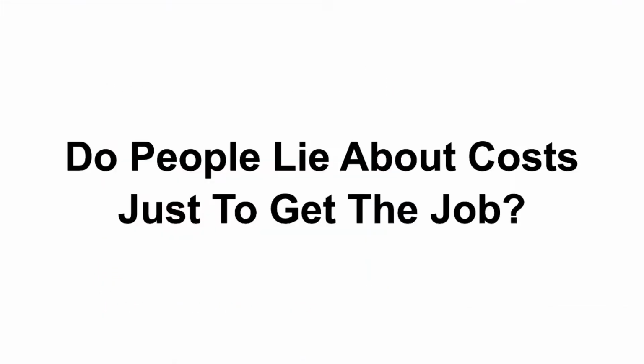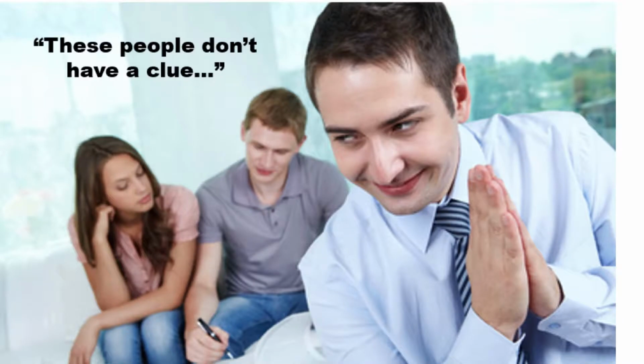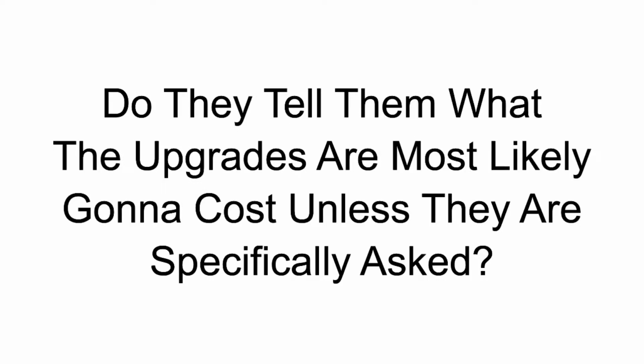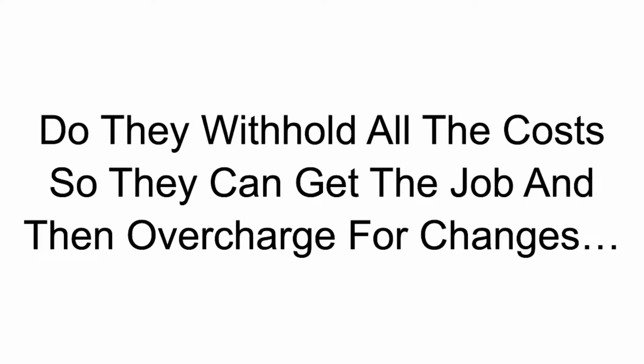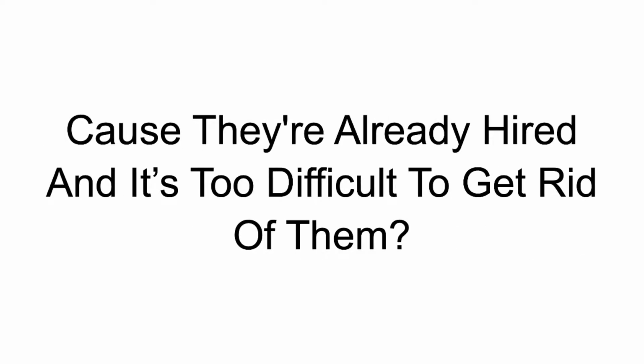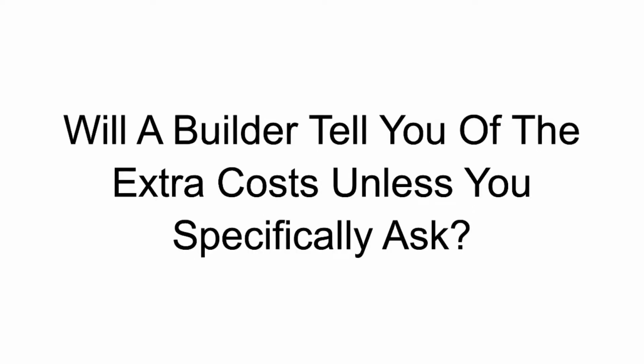Look at it this way. Do people lie about costs just to get the job? Say a tech company is selling their hardware to another company. Do they really tell them of all the extra costs before they get the job? Do they tell them what the upgrades are most likely going to cost unless they are specifically asked? Do they tell them what it'll cost if something breaks down unless they are specifically asked? Do they withhold all the costs so they can get the job and then overcharge for changes because they're already hired and it's too difficult to get rid of them? Of course they do. It happens all the time. Now let's compare that to your building work. Will a builder tell you of the extra costs unless you specifically ask?